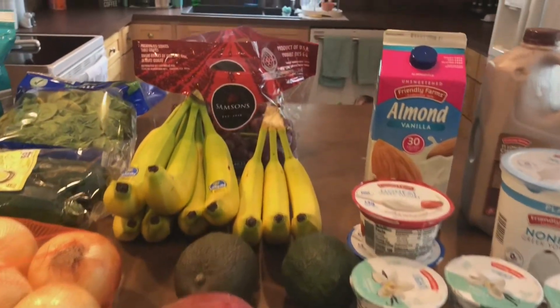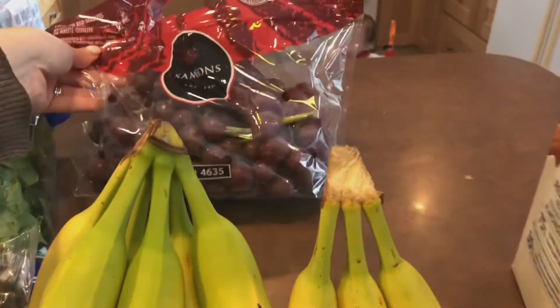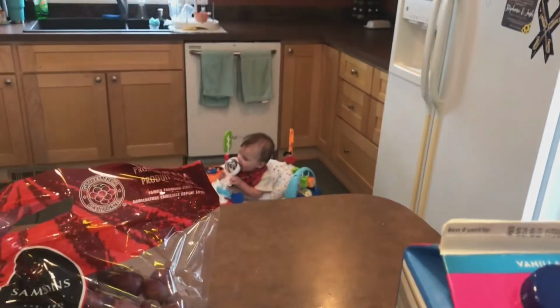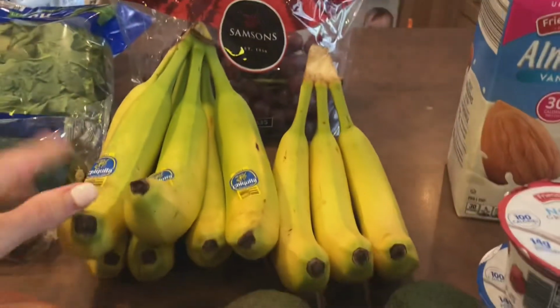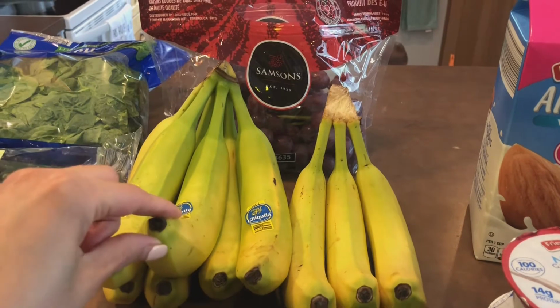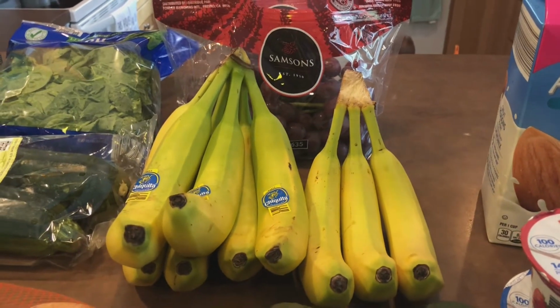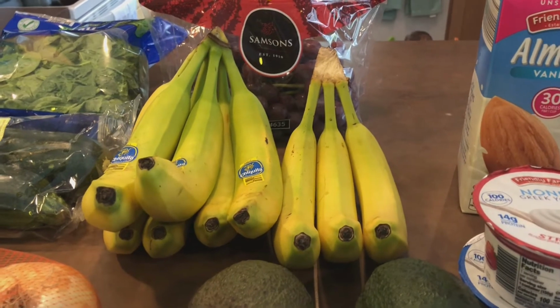Coming over here, I got some fruit. The fruit special this week was red grapes, so I picked up a big container of those. They're on sale and they looked really, really crisp actually. I got a lot of bananas. Actually, this week, Luca is going to be trying out some mashed banana, his first fruit for his solid food. So a couple for Luca and the rest for my husband and I.